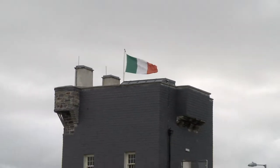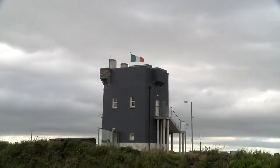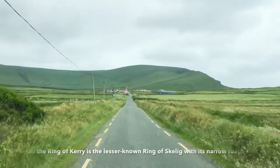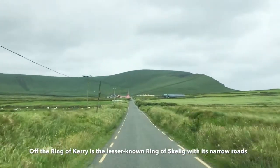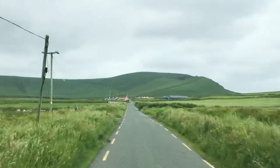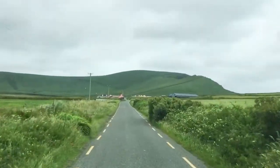In this video, we show you a few areas in Ireland off the beaten track. While everyone and their grandmother seem to visit the Ring of Kerry, there is the lesser-known Ring of Skellig, right off the Ring of Kerry. And this is where Ireland gets really beautiful.